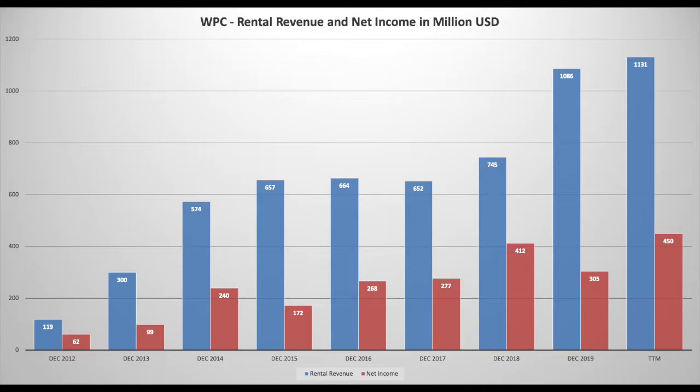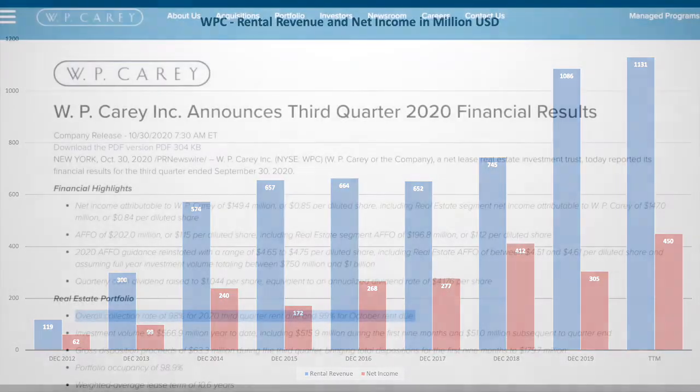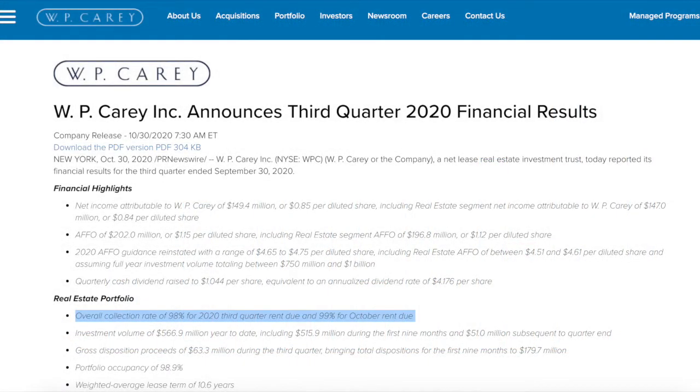While net income has been growing nicely as well, it was not consistent due to paying down higher amounts of interest in certain years. Now, how did the pandemic impact WPC? While many other REITs, especially the ones specialized in retail, have been struggling with rent collection, WPC was able to collect almost all of its due rent. The collection rate for the third quarter of 2020 was 98% and even 99% in October 2020, which is indicating strong quality of their portfolio and their tenants.